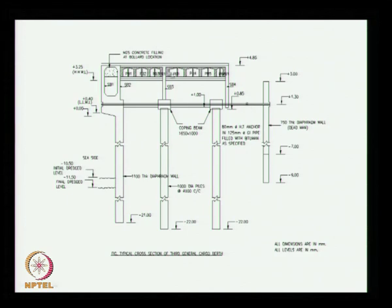The top level is 4.85. The deadman diaphragm wall starts from plus 3 and goes down to minus 9, whereas for the main diaphragm wall, the cutoff level is 0.0. From there it goes down to minus 21.